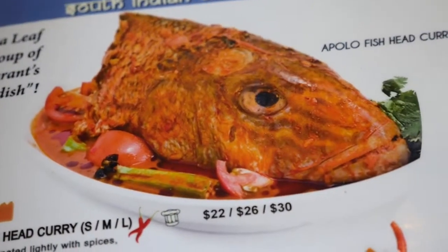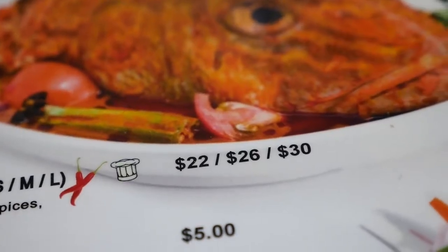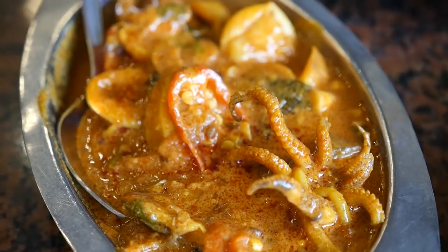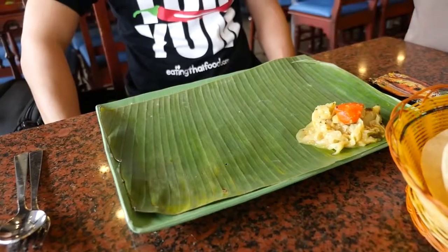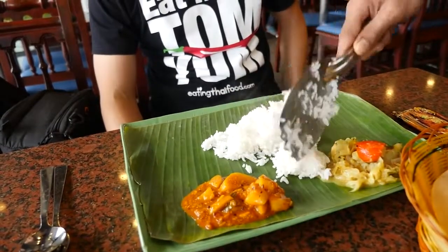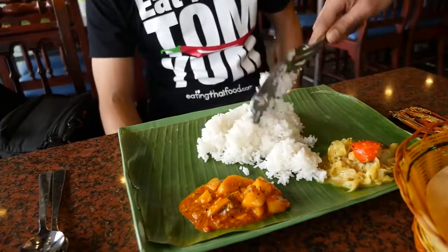And so they have 3 different sizes: the small, medium, and large. And even though it's only Ying and I eating for lunch today, there was no way I could not order the large. But along with fish head curry, they also have up at the front a number of different prepared curries. So we additionally got a bowl of squid curry and also some chicken masala. And then for my base, I got plain rice with vegetables.